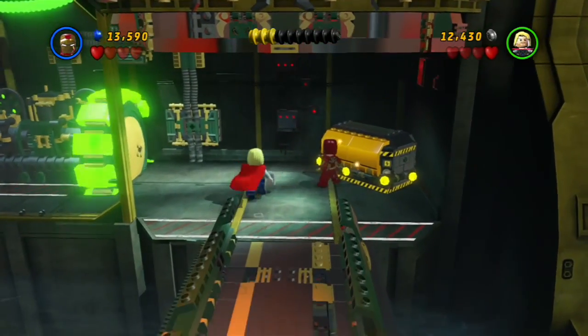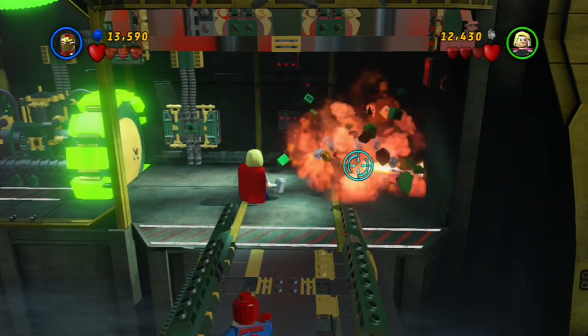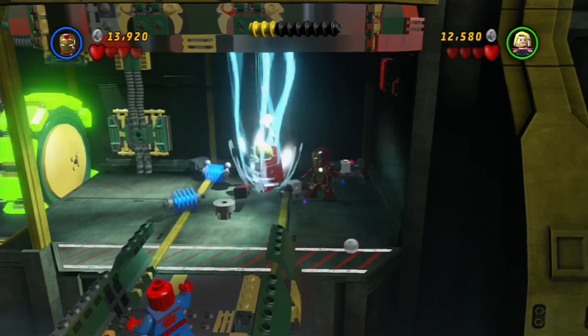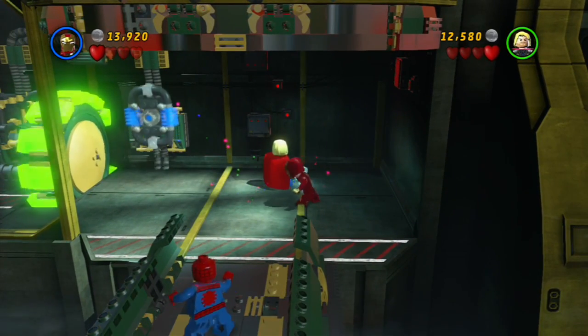Yeah, so progress across here, and there's a thing for Iron Man to blow up there, because you can tell by the sparkly gold. Gold! Gold! Gold! Yes, I went to Spandau Ballet. I went there. Build all the bits, and then Thor can charge that up.